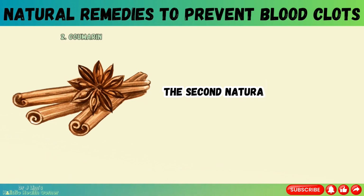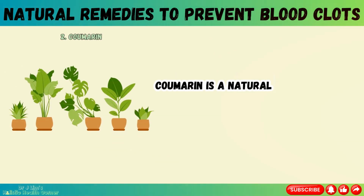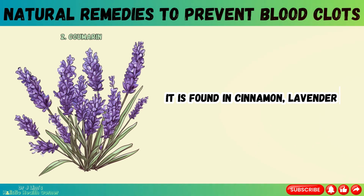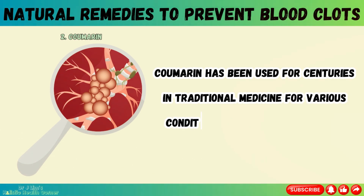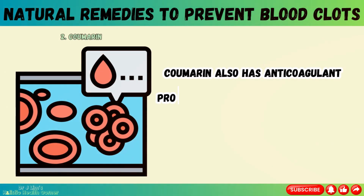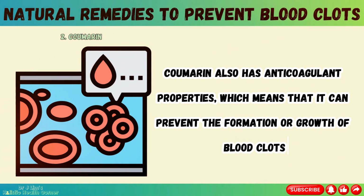The second natural compound that I want to talk about is coumarin. Coumarin is a natural compound that gives some plants their sweet smell and taste. It is found in cinnamon, lavender, licorice, and clover. Coumarin has been used for centuries in traditional medicine for various conditions, such as inflammation, pain, infection, and cancer. Coumarin also has anticoagulant properties, which means that it can prevent the formation or growth of blood clots.